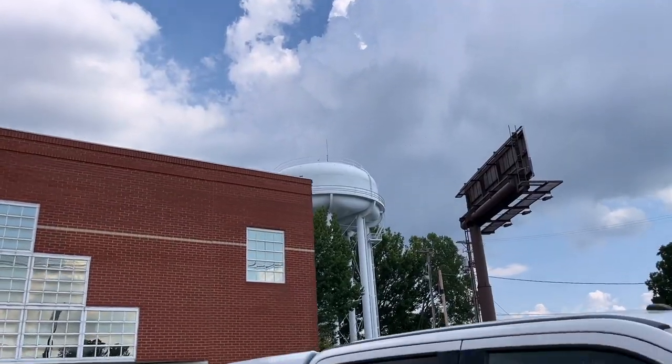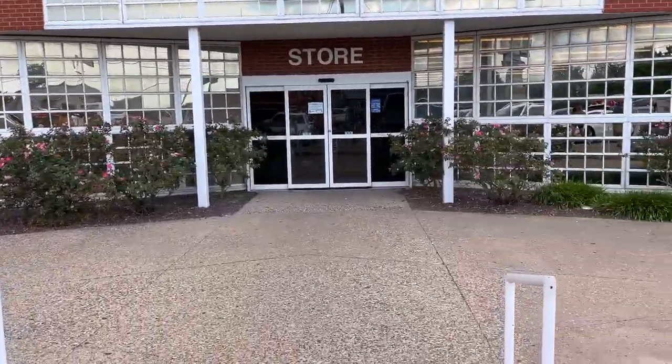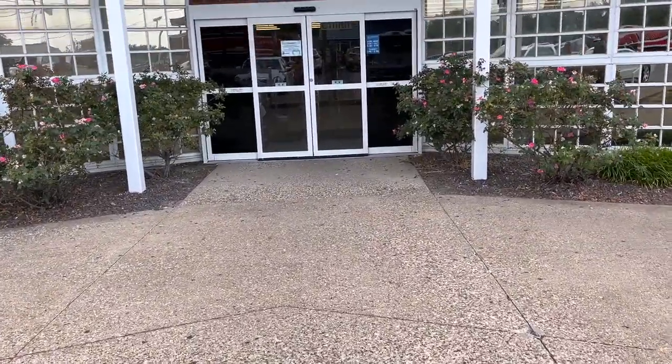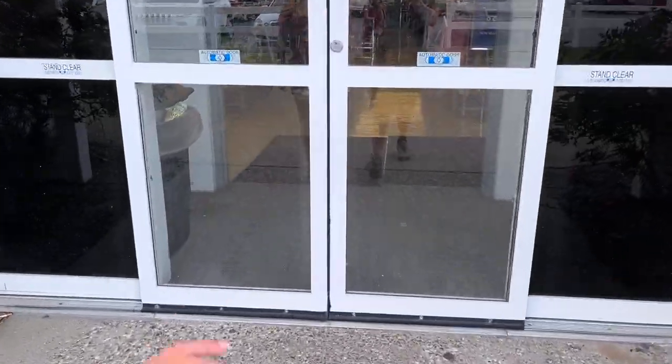Whoa, that water tower is pretty awesome. But how about that for a start? Literally didn't think we were going to find anything today. 2 iron all the way down to the 9 iron of the Ben Hogan percussion controls. Well, let's see if we can't keep things rolling here in this old school Goodwill.